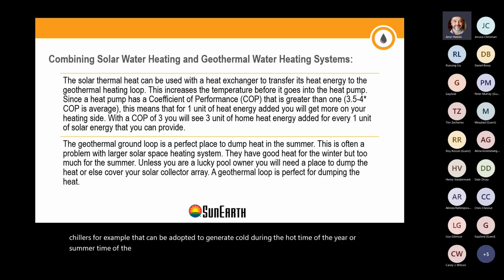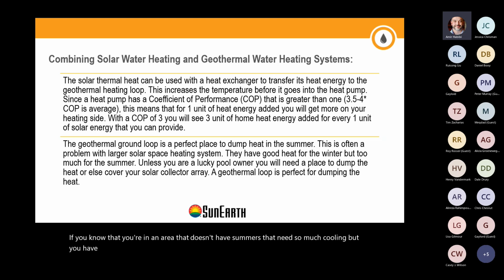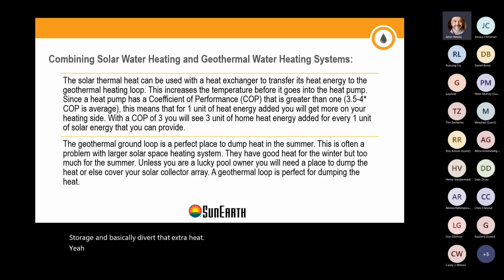Or if you know that you're in an area that doesn't have summers that need so much cooling, but you have harsh winters, maybe there's another application. You can put that heat from those collectors into your underground borehole field or your trench field as a storage and basically divert that extra heat. Yeah, you would be using the field as a heat dump. And that's all in the design of this system, whether it's residential or commercial. There's a bit to consider when you do this.